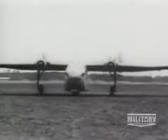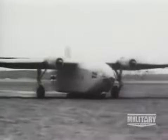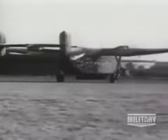With bizarre landing gear, Arado's AR-234 was the Luftwaffe's attempt to replace the venerable Ju-52 tri-motor transport. Nicknamed the Millipede, the AR-234 was equipped with 11 idler wheels to bear the weight of the aircraft during loading and unloading.